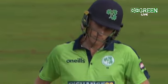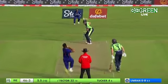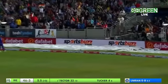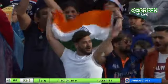And I would imagine he might just be cognizant of where the next ball might be. Might not just be so friendly and full. It was always going to be short. What a slap of contempt from Harry Tector. Resistance coming from the youngster. 52 for 3, 6 gone.